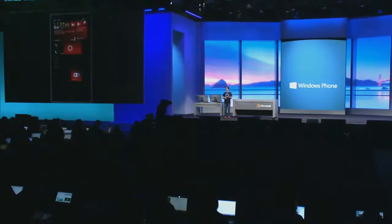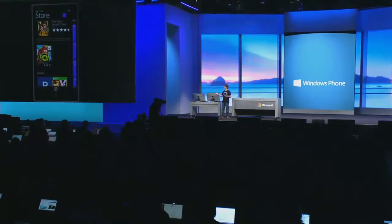delight users across the broad experience. And I don't have time to show you all of these, but I'm going to give you a quick sampling of features we put in just to make you smile. And I'm going to start with one that we think will make all of you smile, which is enhancements we've made to the store experience in Windows Phone 8.1.